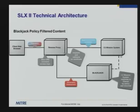Now, the reason there's a broken arrow here is because, again, remember that this mission system has been baselined. So we are taking the contents of this system and, based on policy, rewriting them and returning them back through Blackjack, through the reverse proxy, and back to the web browser. Now, one of the big things with regard to this method working is that this reverse proxy cannot introduce any type of discernible delay. If it does, the adversary is going to detect that and know that something is wrong. They won't know what, because they didn't know what our experimental approaches were prior to the experiment, but this cannot cause delay, and you'll see that come back into play.